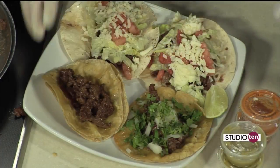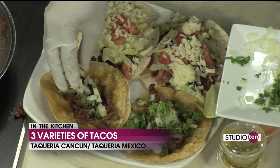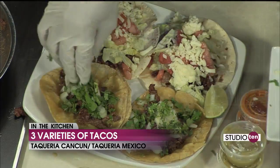The beautiful thing about this type of tacos is if you don't want to eat two tortillas, you can just get one, and the pieces of meat that fall from that one, you can use the second one. That's true. It's a little trick. That is a good trick.